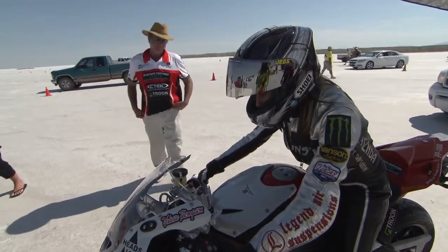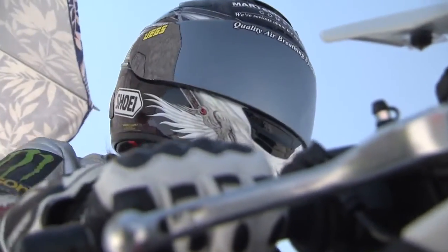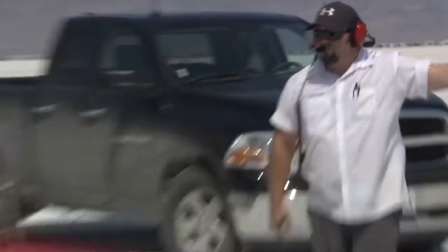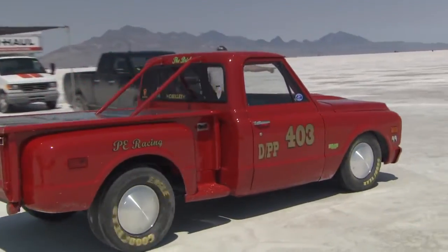Valerie spends most of the year racing in front of big crowds at drag strips around the country. Speed Week, however, is an amateur event. That means she's sharing the track with a lot of different vehicles.